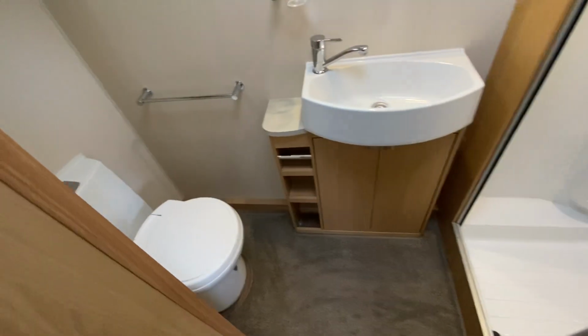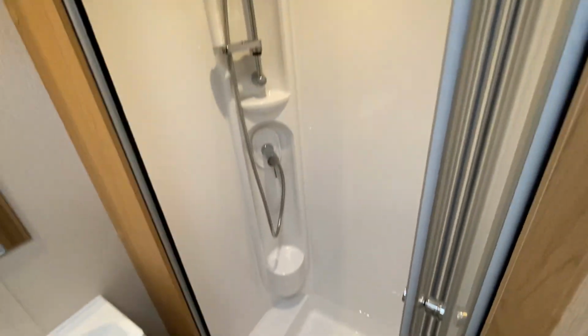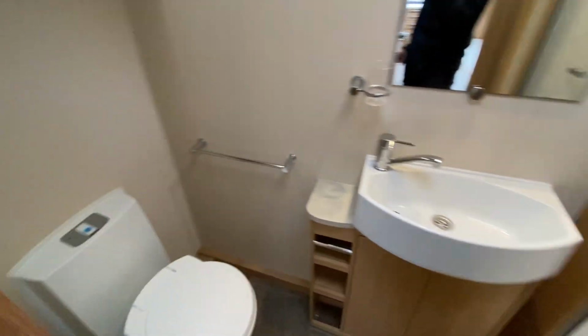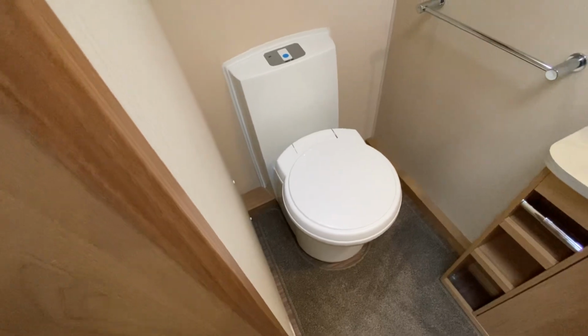Now through to the rear washroom, right at the back of the caravan, you've got a lovely shower cubicle there. You've got the vanity wash basin, some cupboards up there, and Thetford cassette toilet as well.